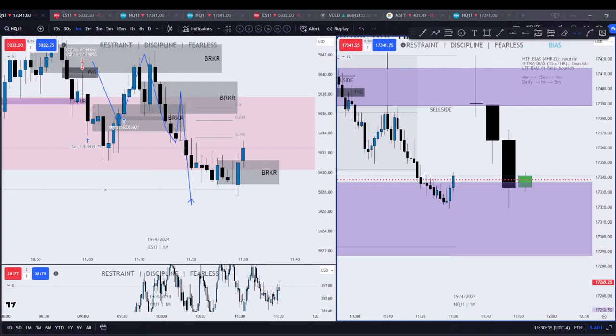Let me see the poll. 43% are green, 40% are red. It's kind of even.